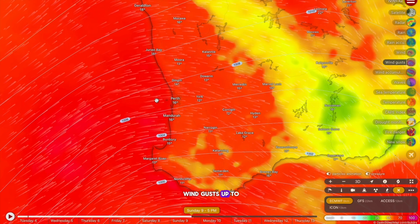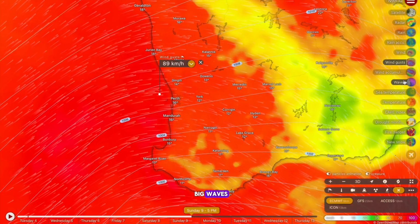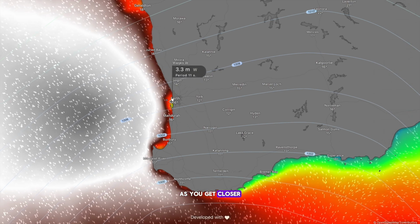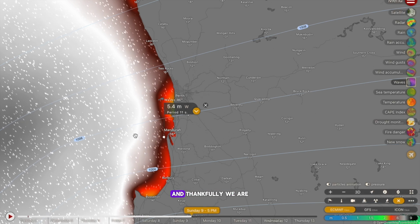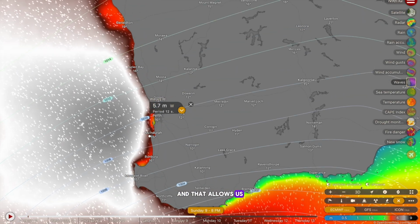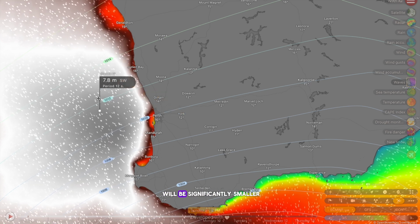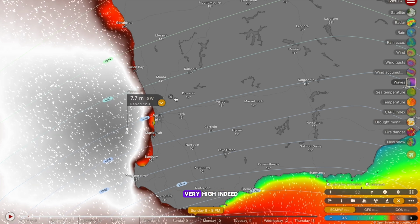We could be expecting wind gusts up to 90 kilometres an hour offshore, and with that comes the threat of big waves. We're talking 6 to 7 metres in the Perth coastal region. As you get closer towards the Perth coast, about 3 to 4 metres, still very high wave heights, but thankfully we are protected by Garden, Carnac and Rottnest Island, and that allows us to get the best pick of the weather. The wave heights will be significantly smaller, but out to sea, I mean 6 to 7 metre high waves, that is very high indeed.